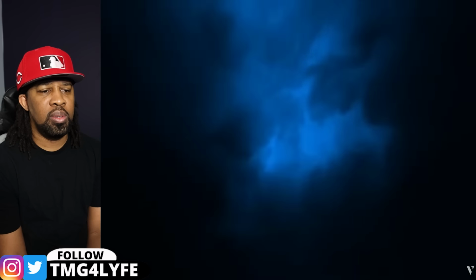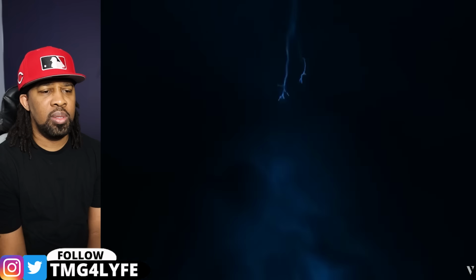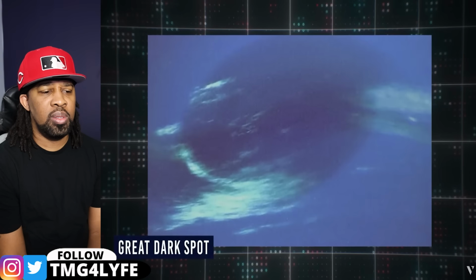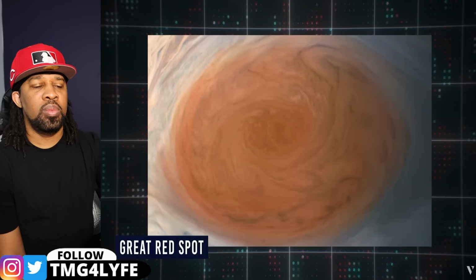This image is the closest view ever captured of the once furious storm known as the Great Dark Spot, a large, oval-shaped cyclone resembling Jupiter's Great Red Spot. This immense... Okay, I was wrong.